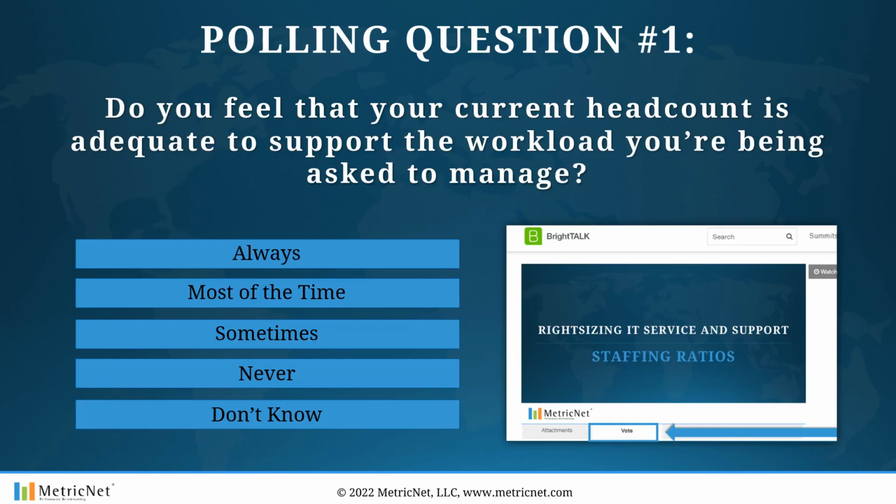This brings us to our first polling question. We actually have two polling questions consecutively here. The question is this: do you feel that your current headcount is adequate to support the workload you're being asked to manage? So we've got 5 possible answers. Always, meaning you always feel that you have adequate staffing.